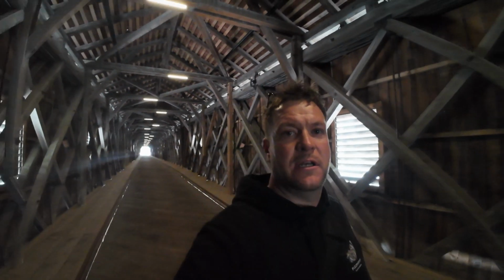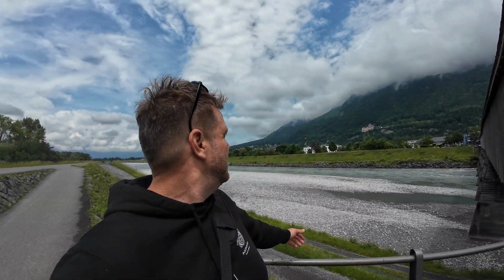So let's go and have a look what's on this side and see what we can see. I'm not going to go into it. I've been in there before and I haven't got that much time today, so this is all about Liechtenstein today. Let's just have a look what it's like on the other side of the bridge. Look at that, pretty cool. And there we are. We're in Switzerland. How cool is that? And now you can see the castle right up the top there.